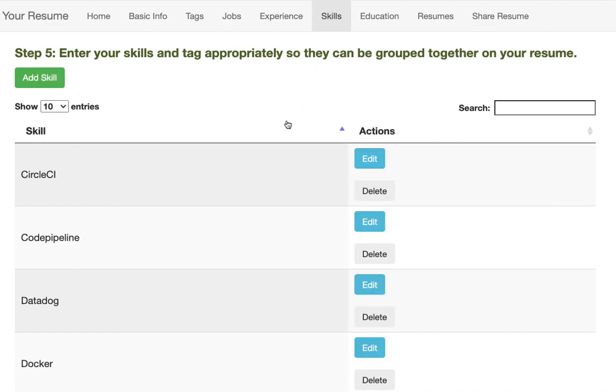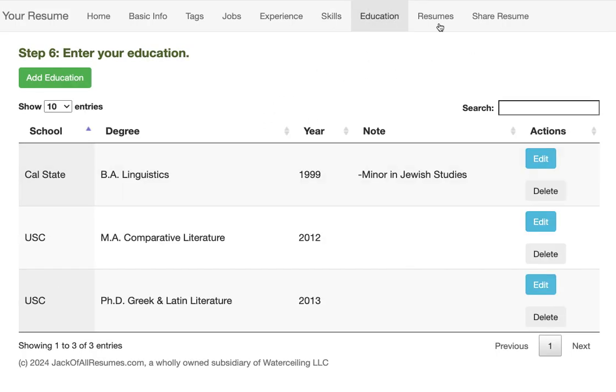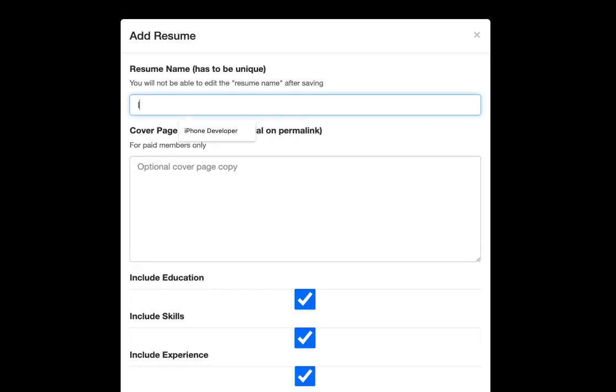Then you add skills and you tag these appropriately as well so that they can be grouped together later on in your resume. And you'll see that in a sec. And then last, well, we had our education, and then last we had our resumes. And this is where you can really surface the content that you want. So let's add a test resume. Let's make it an iPhone developer.